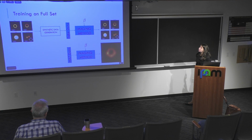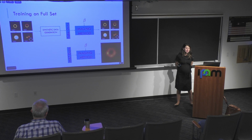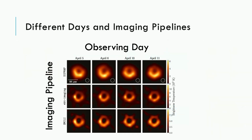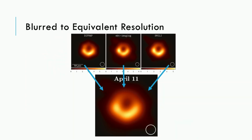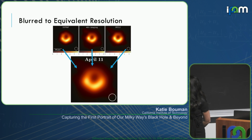And by doing this simple training and testing procedure on just a few different types of underlying sources that we thought could trick us, we saw that our methods always preferred this ring shape. And that was true no matter the day we observed the M87 black hole on or the imaging code that we used to reconstruct it. And so by blurring images from different pipelines to a single resolution, we then averaged them together to form the image that we published, and that was shown on the front pages of things 3 years ago. This ring of light surrounding the black hole, roughly 40 microarcseconds in size and brighter on the bottom than the top.